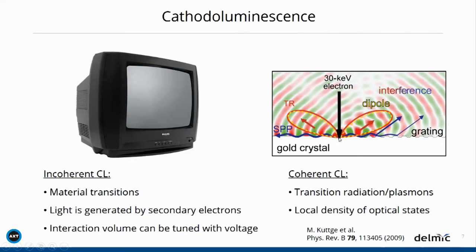Now, why is it called coherent? That is because the light that is emitted has a phase relation to the electric fields of the incoming electron, whereas in the incoherent case, this phase relation is lost, and that's why that is called incoherent.